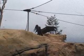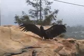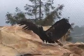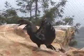So when they become sexually mature, they get that characteristic reddish orange neck and face. It takes about 6 or 8 years for that coloration to come in. So that's another way you can tell these guys are juveniles, because they all have those black heads. They are all about 18 to 20 pounds. They do have that 9.5-foot wingspan.